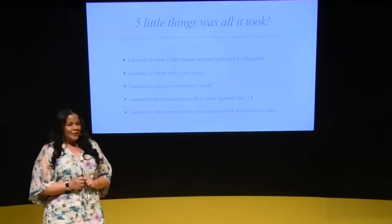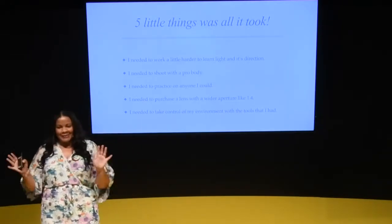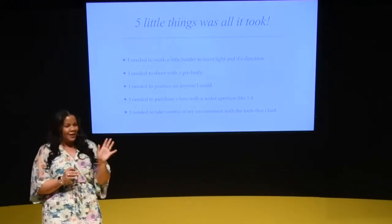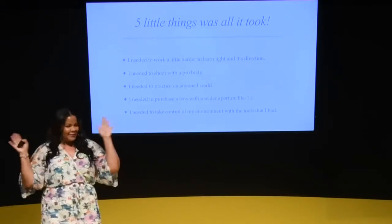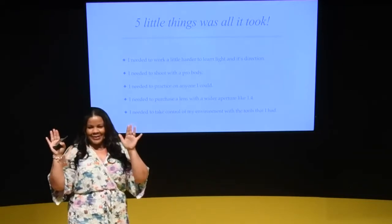So when I first started shooting, my favorite lens was the 24-70. Who absolutely loves this lens? You can put it on and shoot an entire day, right? An entire wedding with a 24-70. Raise your hands if you guys are like that, right?